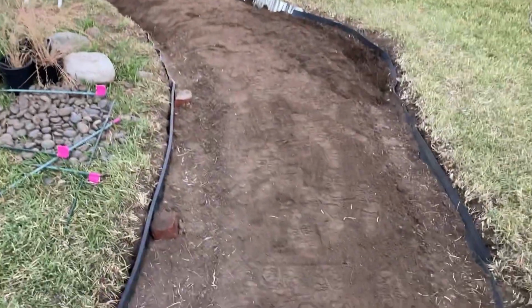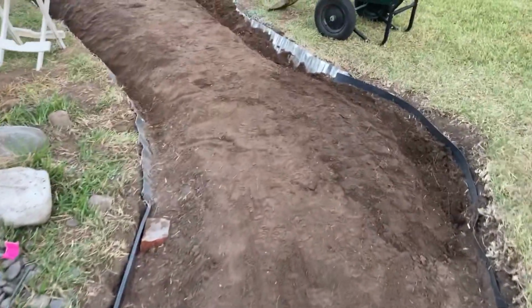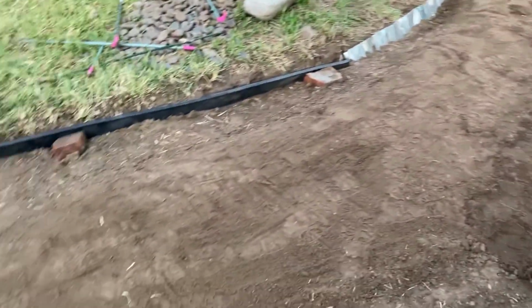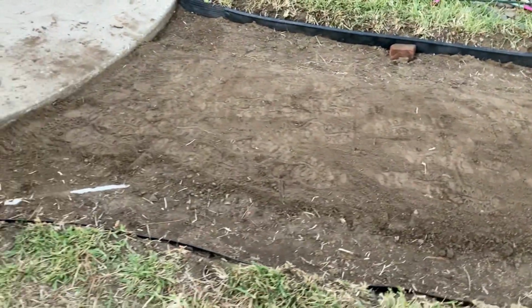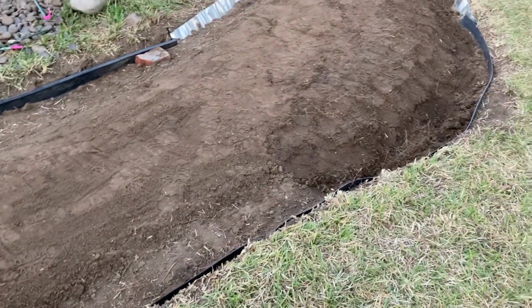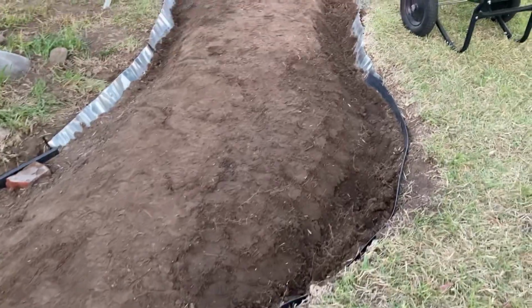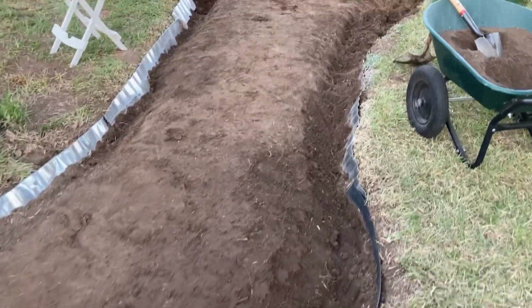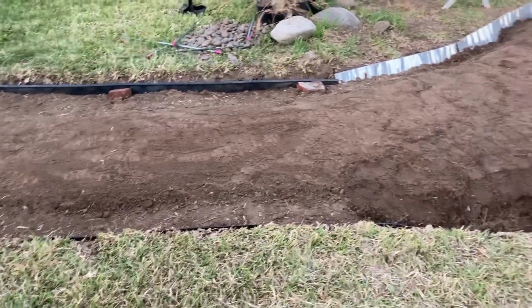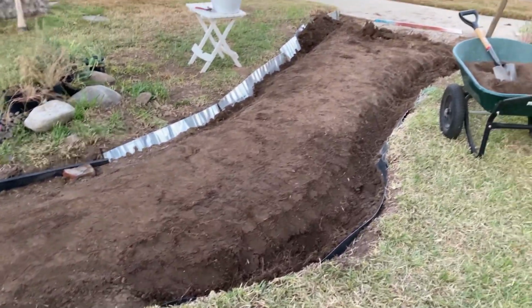So the first step tomorrow is landscape fabric, and then hopefully we'll be putting pavers down tomorrow, stepping stones, and start the gravel process. I need to have this off of my to-do list because weekend after next we have a big yard sale. There'll be less lawn to put our stuff onto, but it'll be a good thing.